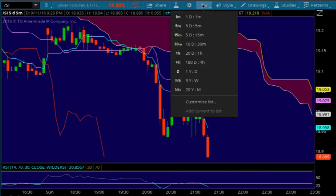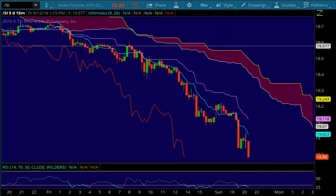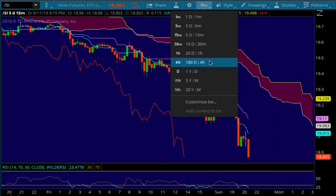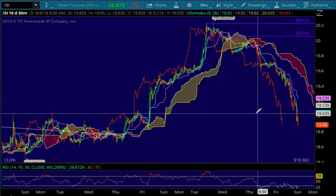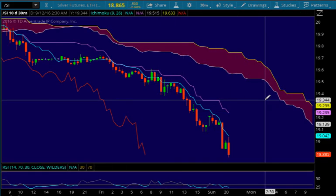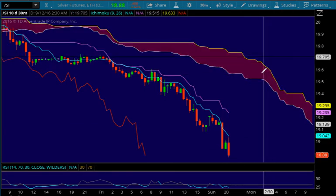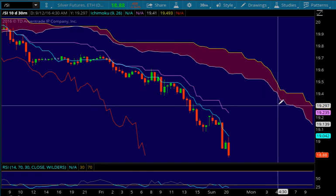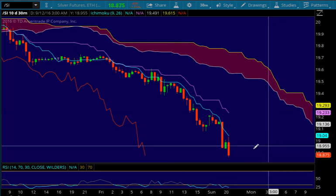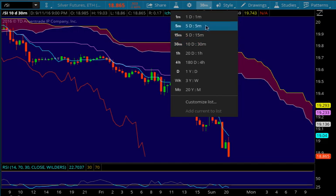So let's scroll out to the 15-minute chart and see if we see any support. Nothing. Let's go to the 30-minute time frame. Nothing looks like it should stop the bleeding at the moment. A clue to whether or not silver is going to stop selling would be if the Tenkan Sen and the Kijun Sen change direction to sideways. Right now they're pointing sharply down. We'll go back to the 5-minute chart.